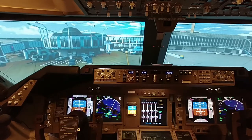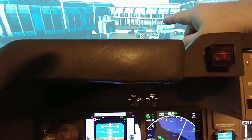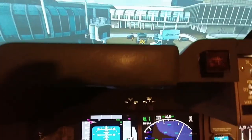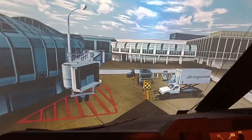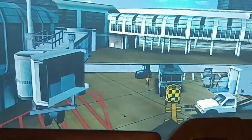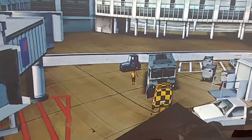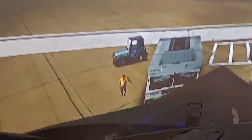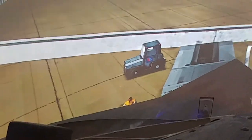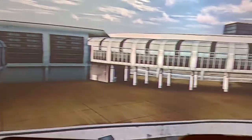All right, so that's what they want us to do. So let me show you here what's going on. See that fellow over there, he's waving the two red cones. He's guiding us. Okay, let me get him a little bit closer. There you go. Can you see him? And stop.